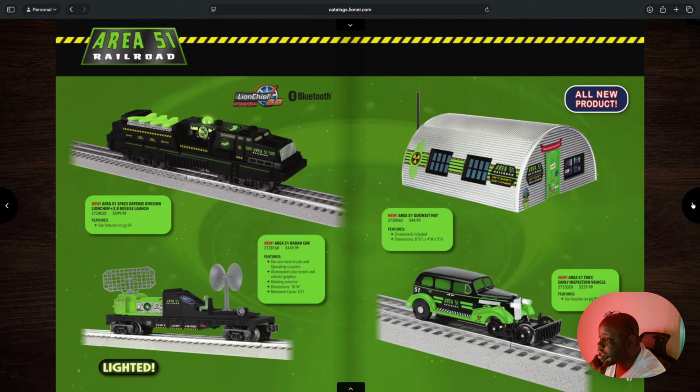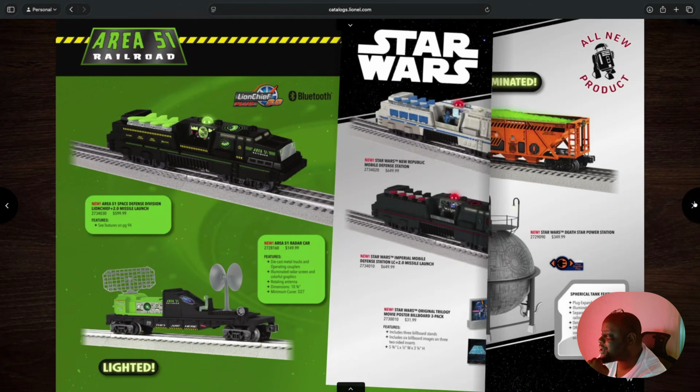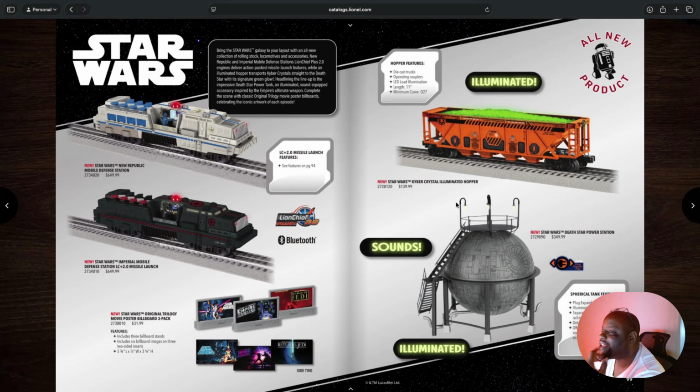Of course, some X-Files, Area 51 types right here. That's pretty okay. Then we get to the Star Wars page. Now this is where I'm always like, what's coming out? They have plenty of boxcars that come out. They have plenty of everything. I mean, look at this coal hopper.